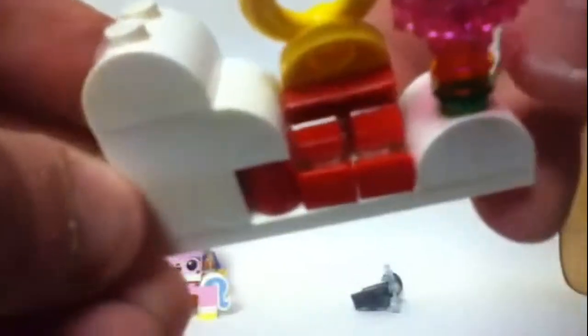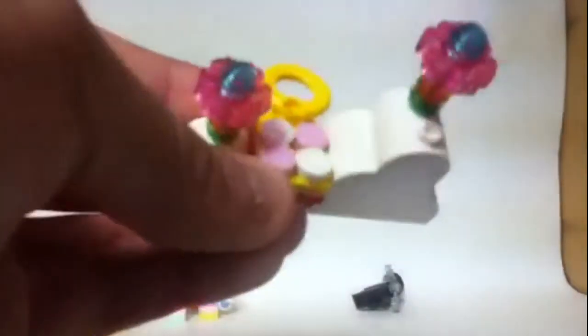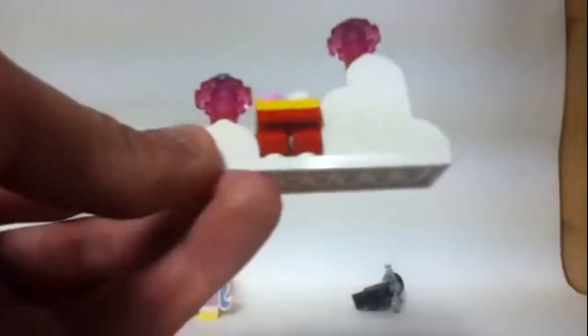Here's a look at it from the back, so you can see the little cheese wedges there, and all these white pieces are made to look like clouds. It's a really nice design, because it's a simple feature, very easy to build, and also it has a nice charm and color to it, not only with the catapult itself, but also with the cloud shape around it.